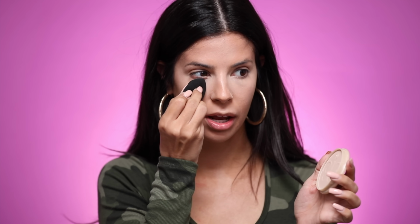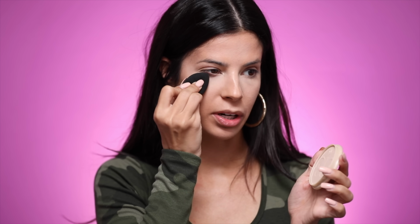So funny, it stood the test of time to set my under eye. I'm also going to use a dry beauty blender to set it. You can use a damp one as well.